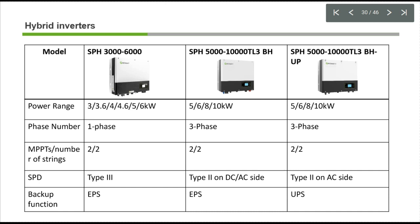These models are just in comparison, as I said already. We've got the single phase solution, where it only has one phase. We've got two MPPTs with two strings that you can plug inside, and a type three SPD, and also a backup function in EPS. EPS stands for emergency power supply.